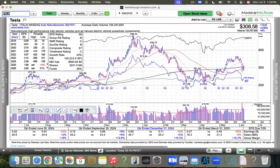Tesla got hammered since there was a spat between the CEO Elon Musk and President Trump, and that's not good for Tesla stock.